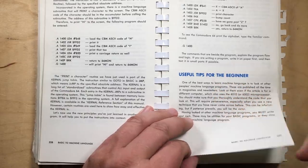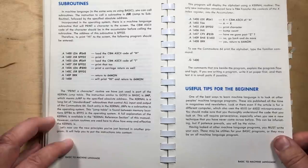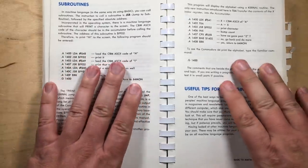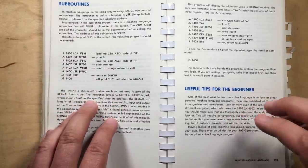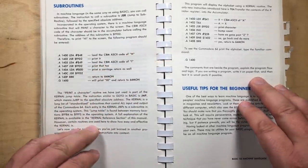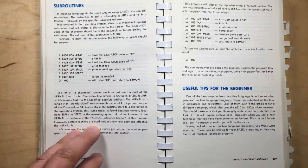Useful tips for the beginner: get another book. So as far as a tutorial, that's something I haven't said yet. This book is excellent as a reference guide. If you actually want to learn from scratch, this is not the book to use. Something like one of Jim Butterfield's books is the way to go.